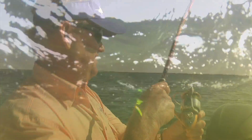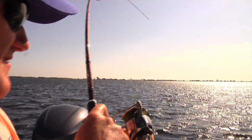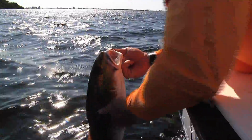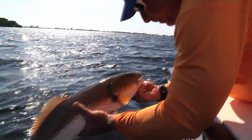Whoa! Listen to that fish go. I gotta get this guy in quickly before he tangles up with the other anglers over there. That big one. Whoa! Listen to that reel go. Look at the size of this one. Oh man, that's the biggest one I caught so far. Whoa! This is a monster. Nice job, Guy.